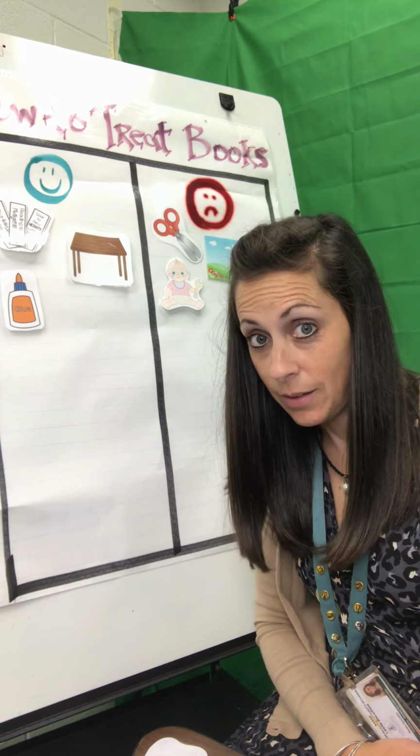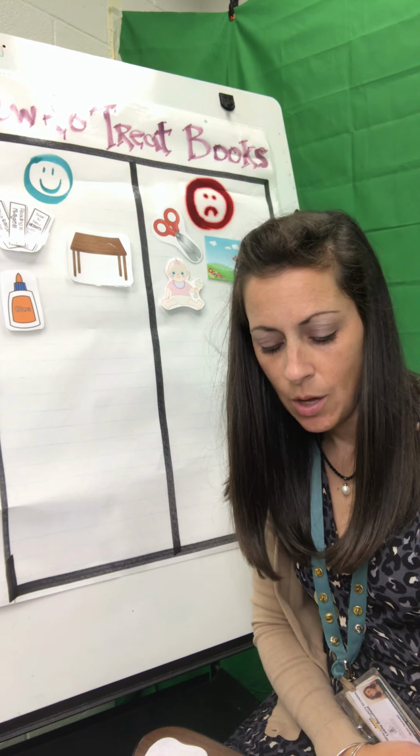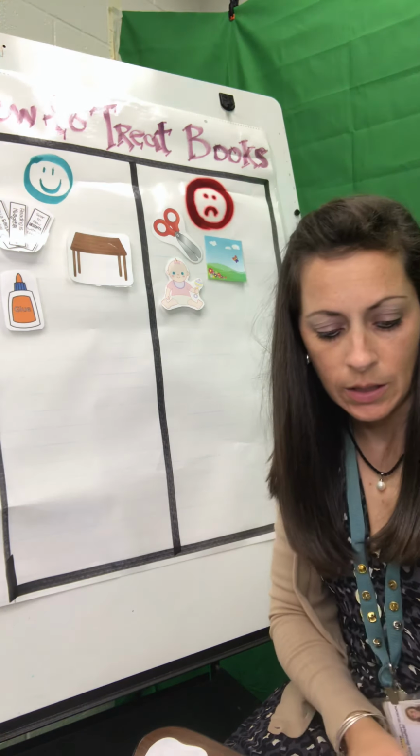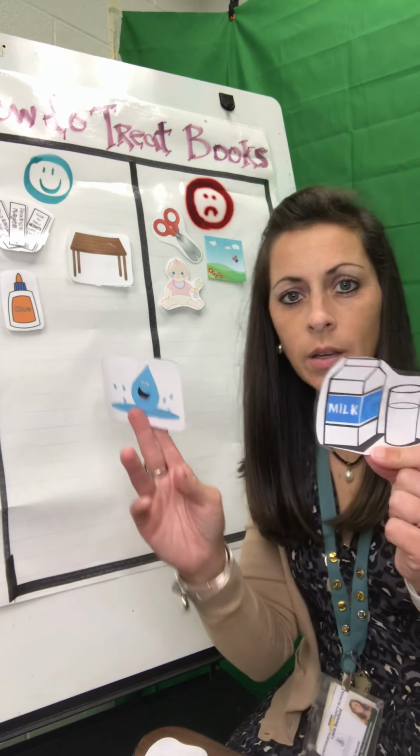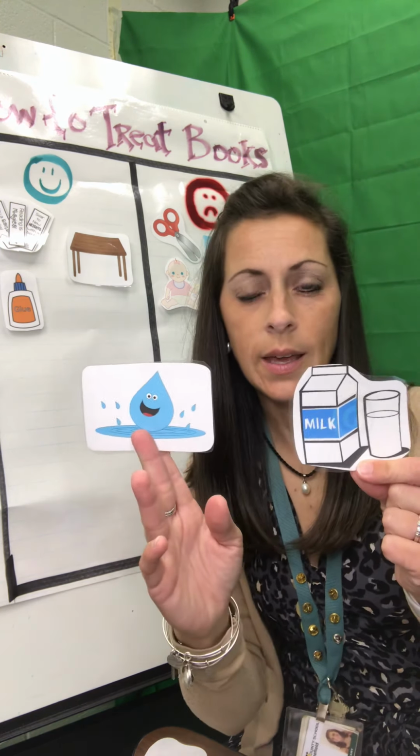What else we got here? I got some more pictures. Ooh, this kind of goes with this, so I'm going to put these two together. We have drinks and water. So milk or Coke or Kool-Aid or tea, whatever you are drinking, and then water or rain.